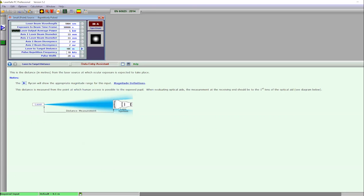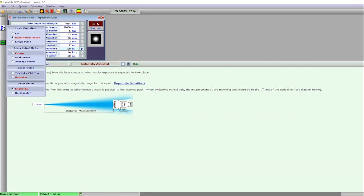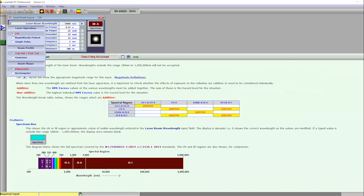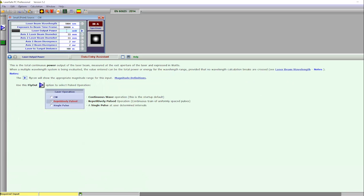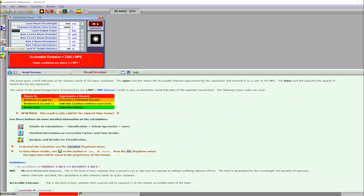And is this a CW or a pulsed? CW. Ah, okay, we're in the wrong region here, so I've got to make an adjustment. What's transpired is when you change to CW, your numbers change slightly because it uses the previous values entered. 30,000, 5 kilowatts. There we go. Now we're in business. I think they're going to be in a bit of trouble.